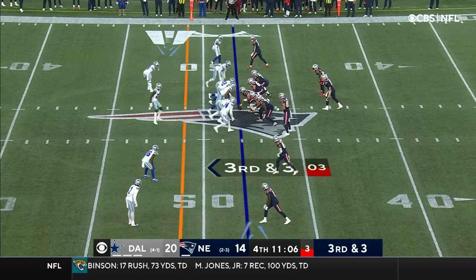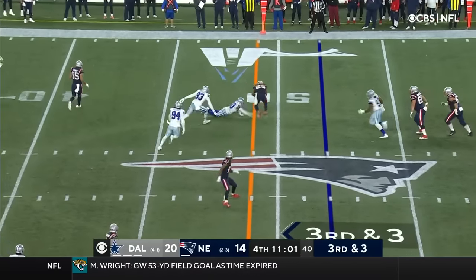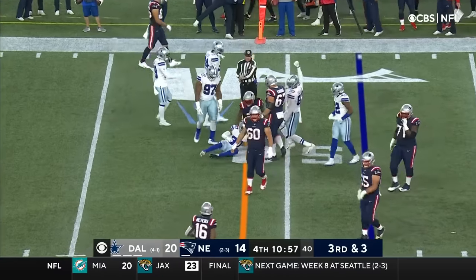Bring him the block. You can take your chances here. Get one out. Throw it deep. Across the middle. Oh, he makes the catch. Where do they spot that? They're going to give him the first down.